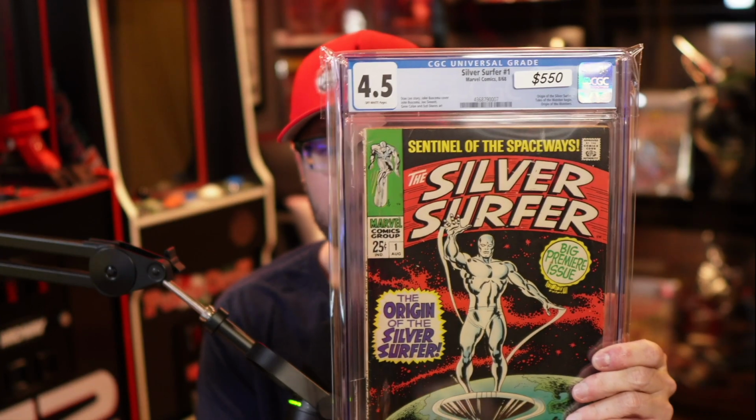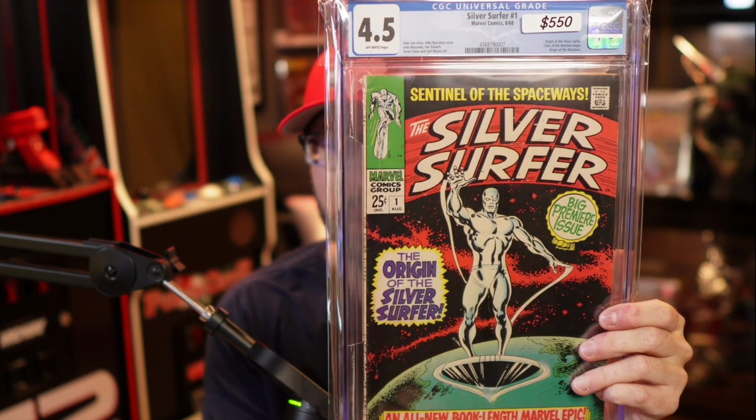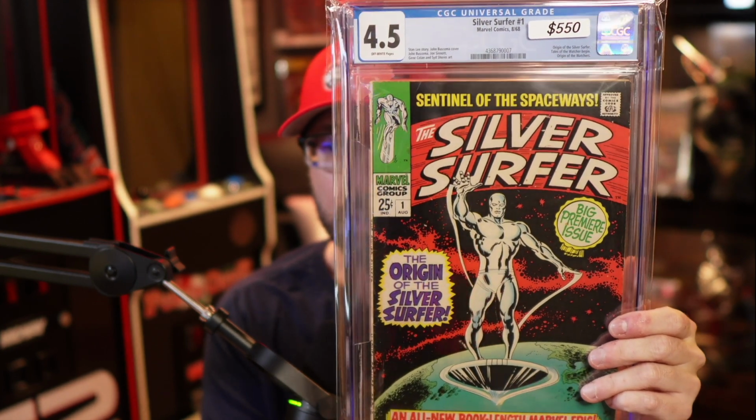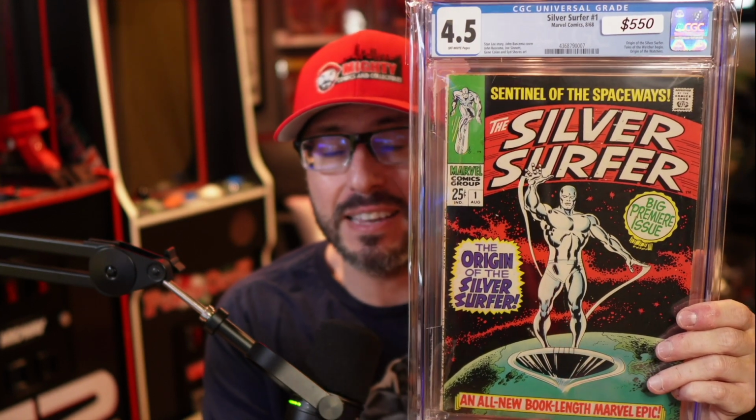Again, another book. We're talking about value, okay? Value right now is a relative term because it's what you're really willing to pay for a book. So I knew with this book, I wanted to stick between $400 and $500. And this one, around a 3.0 at some point, was $1,000. But I actually picked up a 4.5 copy of Silver Surfer #1. An iconic cover by the great John Buscema. This one is off white pages to boot. You could see he had it listed for $550. I made an offer of $450, and he gladly accepted.